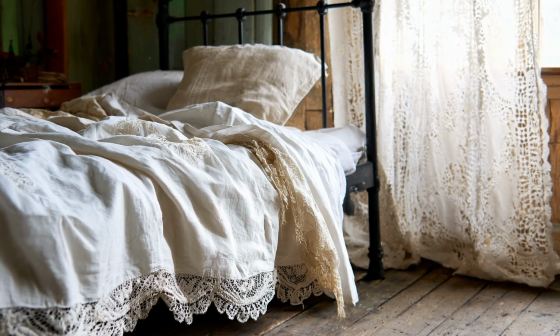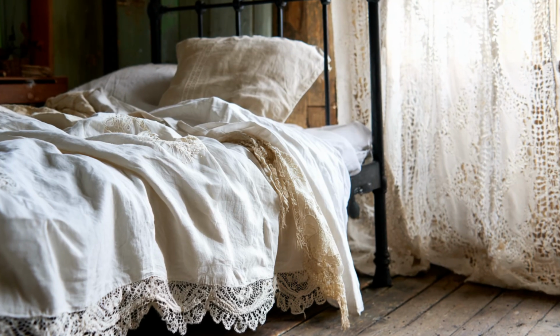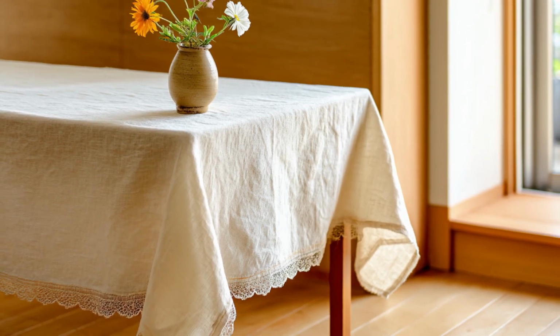A delicate lace trim on a pillowcase or a crocheted throw draped over a chair adds a feminine, vintage touch without feeling overly fussy. These textures not only look beautiful but also feel wonderful to the touch, contributing to a sense of comfort and understated elegance.